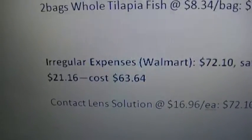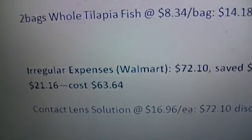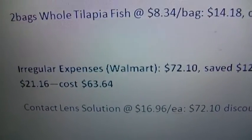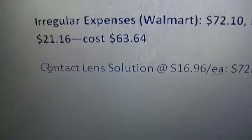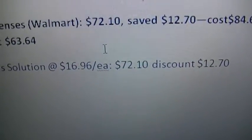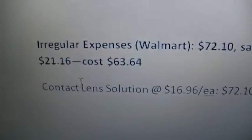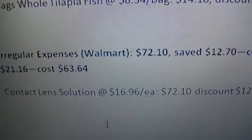Irregular expenses are expenses we save for every single month for those that are incurred only a few times during the year. Out of that will be things related to glasses. My husband uses contact lenses, and he likes to use a type of solution to clean them. That cost us $72. The original price is $16.96 for each box. So we pay $63.64 and we save $21.16. So $63.64, and that won't go on my food budget.